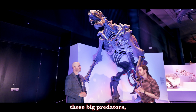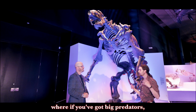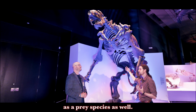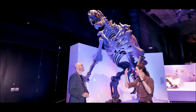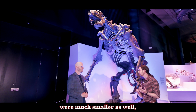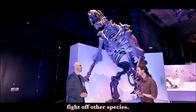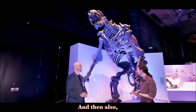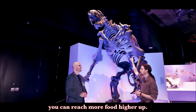If you've got these big predators, sometimes you have an arms race, where if you've got big predators, it helps to get bigger as a prey species as well. If you look at modern elephants, their ancestors way back in the day were much smaller as well, but getting bigger helps them to defend themselves and fight off other species. And another advantage is, if you're living on the ground and huge, you can reach more food higher up.